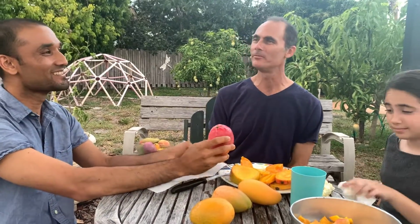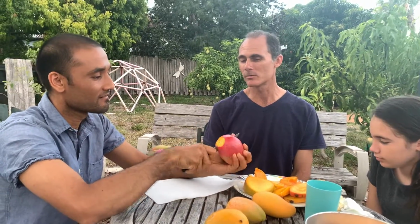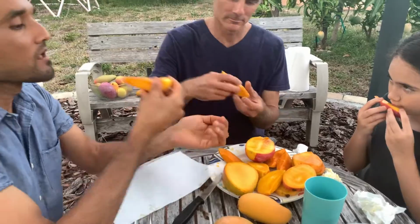Yeah, I watched some videos on YouTube, and there's one guy who says he never had a good Cogshall, and I think this one he actually did like. I think the tree, as it gets older, it's better. But yeah, I've always liked this one. It's super productive. This Cogshall tree just gave so many mangoes this year. It's crazy.